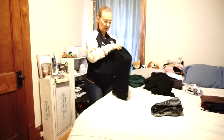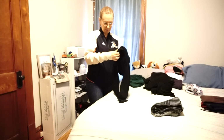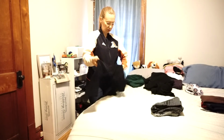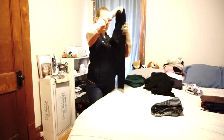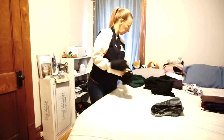Same with these. These are also jersey fabric from Target. They have a hole here. They have a hole here. These, at least, the holes are smaller than the other ones, but I still think I'm going to get rid of them. Textile recycling. Okay.